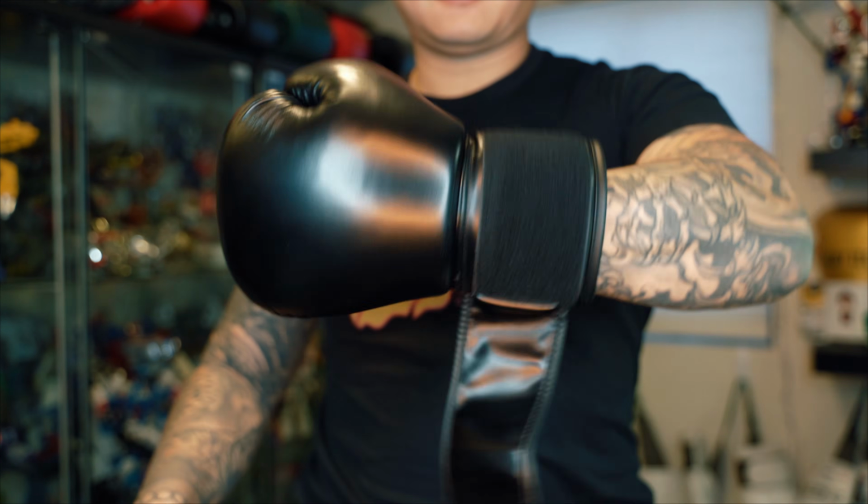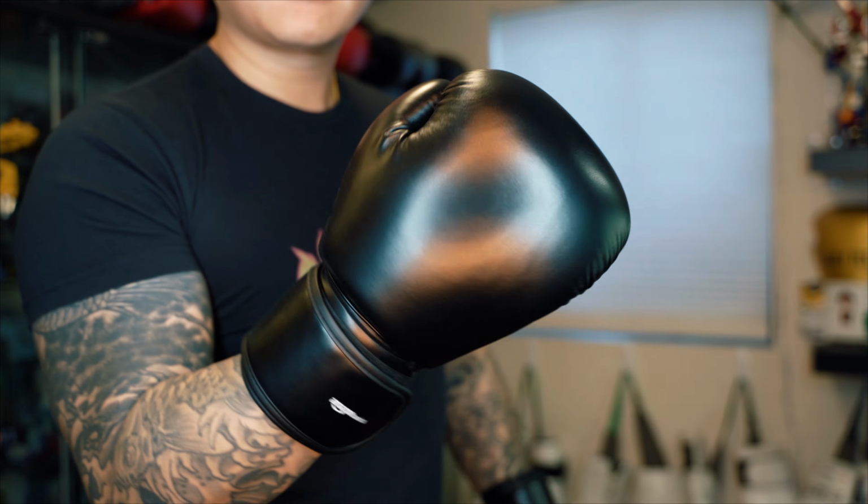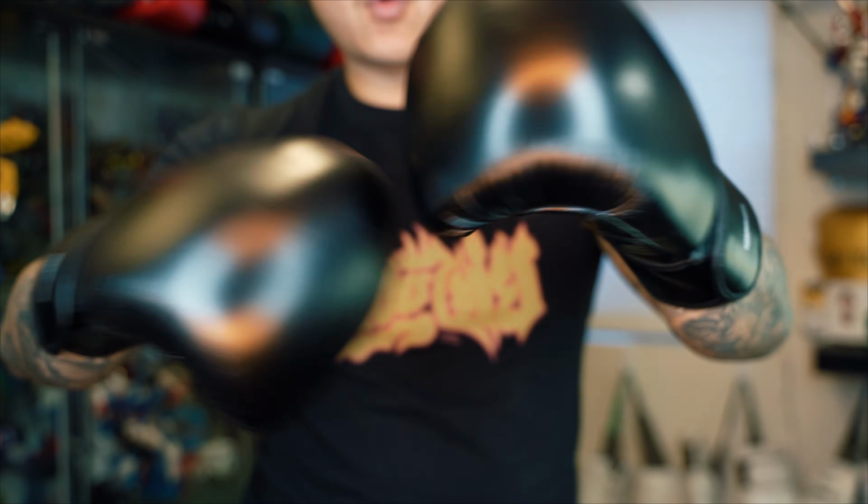The Velcro feels a bit flimsy. They currently actually aren't available anymore, so I think there's a reason for that, right? At that price point, there's definitely better options. This is an easy pass.